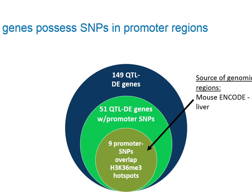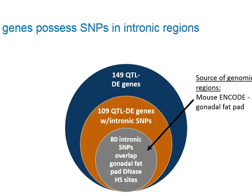And what I'm showing here is that 9 of those SNP promoters also overlapped with a data set from mouse ENCODE for histone marks associated with active transcription. As just another example, if we look at the SNPs that are in introns of these QTLDE genes, 8 of these intronic SNPs overlapped with gonadal fat pad specific DNase hypersensitivity sites, which are known to harbor transcription factor binding sites for gene regulation.